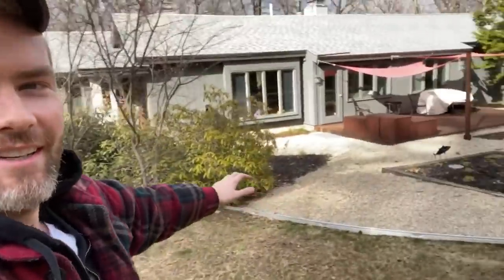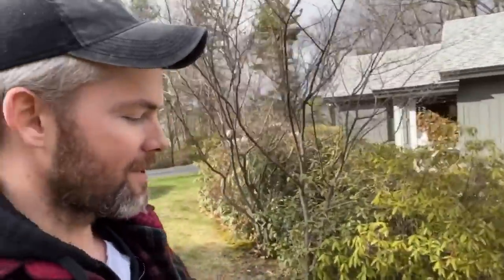Literally, this is my commute to work. Ready? There's the door. I'm at work. Now these are the gardens in the back house. When times are nicer in the spring and in the summer, these are really pretty full gardens here.